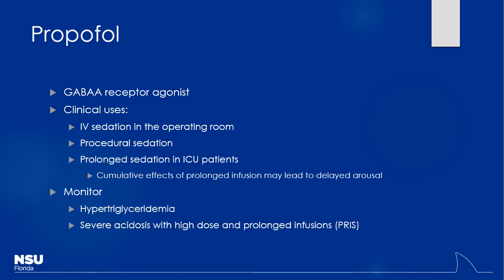So just remember this causes hypotension. You can definitely see that, especially for procedural cases where you're giving a big dose, just kind of intermittently, one at a time. You may see some drop in blood pressure, which could be fine for a lot of patients, maybe problematic if they're already hypotensive to begin with.